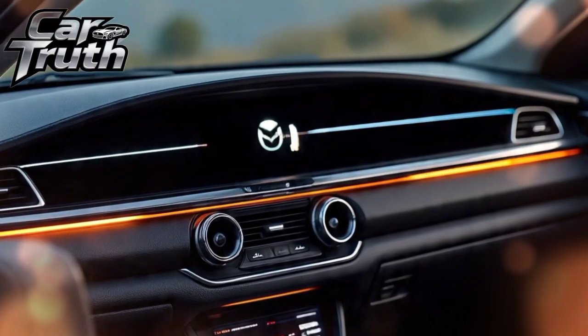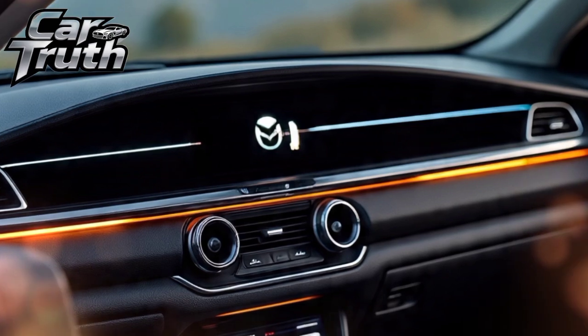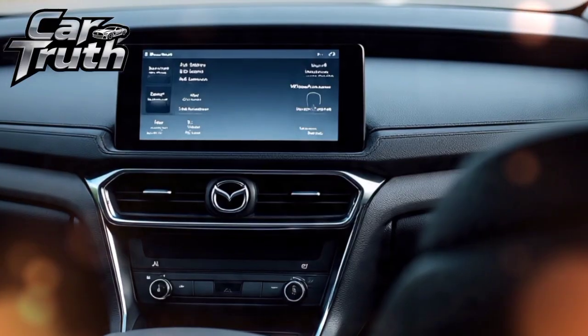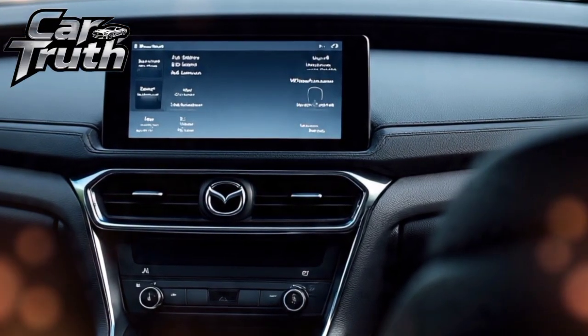And for those who love personalization, the Mazda 3 lets you save multiple driving profiles, customize screen layouts, and even set preferred charging times to take advantage of off-peak electricity rates. This isn't just a car, it's a smart, connected lifestyle device.